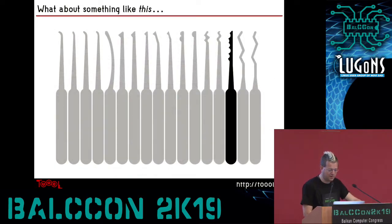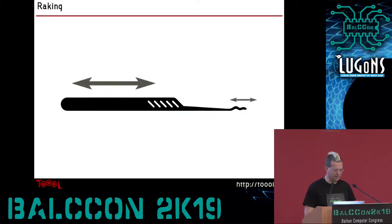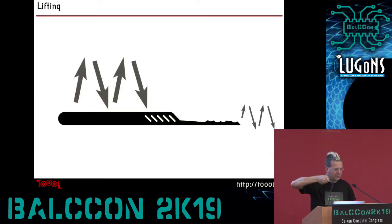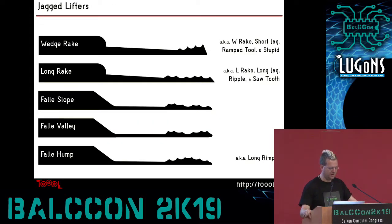These are the types of lifter rakes that I really like. The difference here is that you're normally just wiggling a rake in and out more or less, maybe at a different angle, but with a lifting tool, you're lifting all the pins at the same time as you do it. And this L rake is the one that I really like, or at least I feel like I have more success with. I'm not being scientific about this or anything, I just use it for a while and see what happens. But I feel like I have more success with an L rake than with a standard C rake.